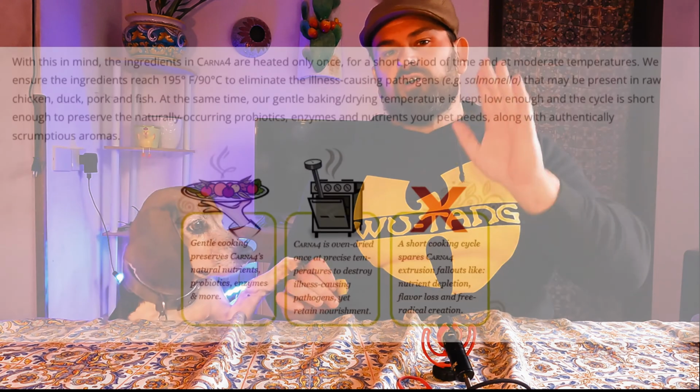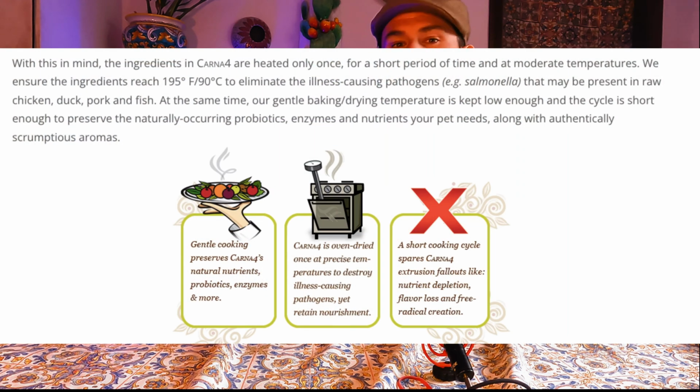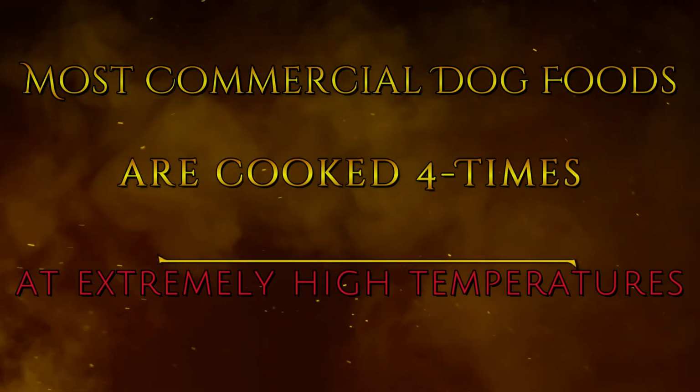And those human grade ingredients are cooked at a much lower temperature than most commercial dog foods, which are extruded, meaning they're cooked 4 times at ridiculously high temperatures, which not only kills off nutrients, kills off anything alive in the ingredients, but it also changes the chemical composition of the carbohydrate food. So you get a commercial food, a kibble, that has sweet potatoes and some vegetables that look pretty good as far as carb count goes.